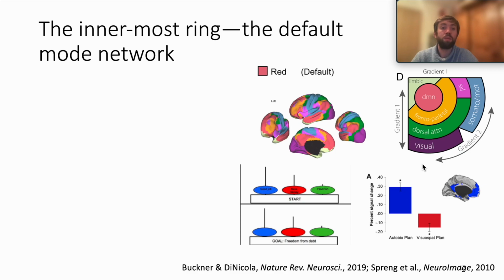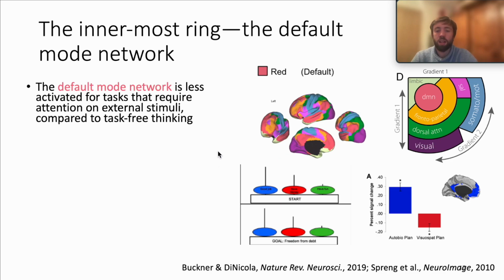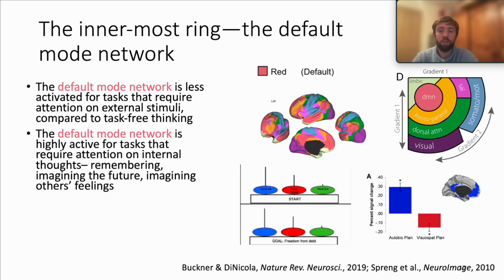So finally, we move right to the innermost ring, the default mode network. And this default mode network is less activated, or in fact deactivated or inhibited, for tasks that require attention on external stimuli, compared to resting states where you're able to think about anything. In contrast, the default mode network is highly active for tasks that require attention on our internal thoughts.